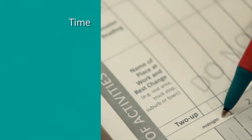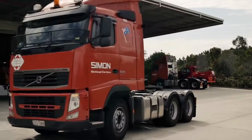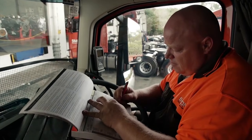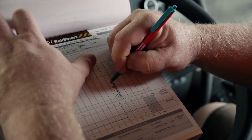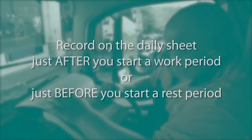Next we have to fill in the time, the place, and the odometer. It is common practice for many drivers to use the steering wheel to fill out their diary. Make sure that wherever you fill it out, the diary is steady enough to make your entries clear. The instructions are very clear that a driver must record on the daily sheet just after you start a work period or just before you start a rest period.